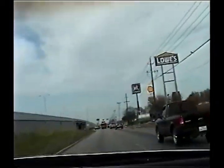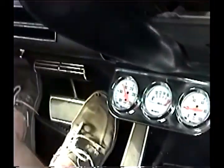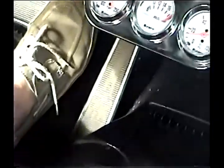It brakes fine. Get my foot down here, Troy. Brakes fine. Gas guzzler, obviously, but if you're looking at this, you probably already know that part.